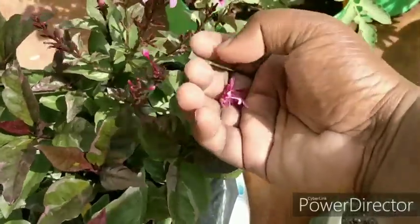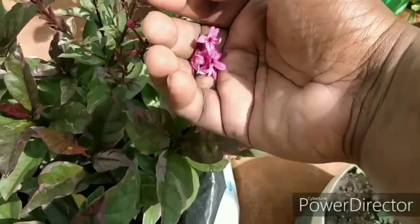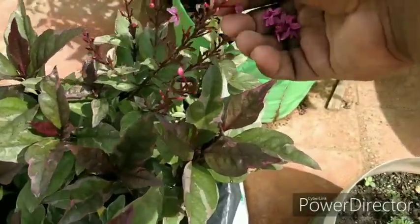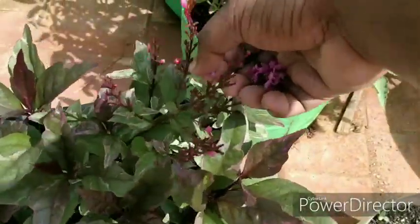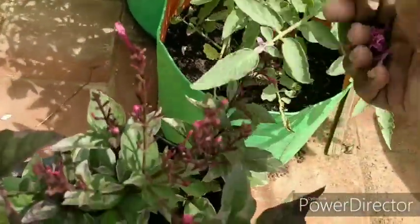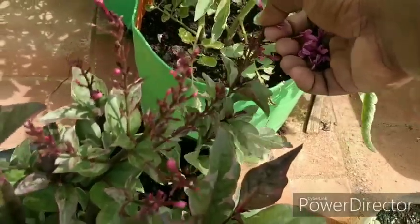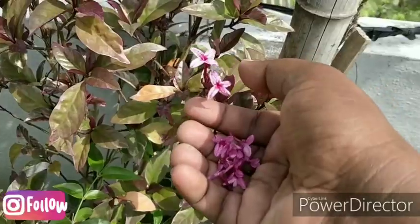This plant is called eranthemum, false eranthemum. I bought it for just 10 rupees. You can multiply this plant by cutting it. So you can multiply the plants very easily just through cuttings. The flower will be pink in color as you see here.